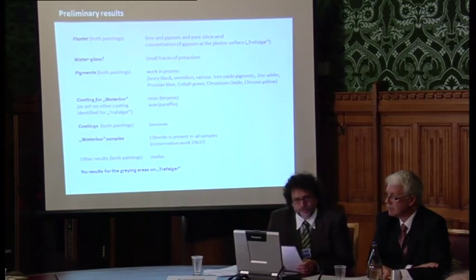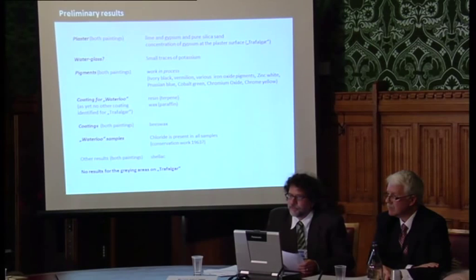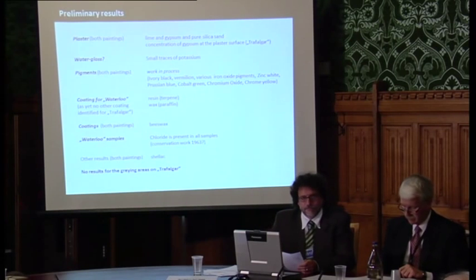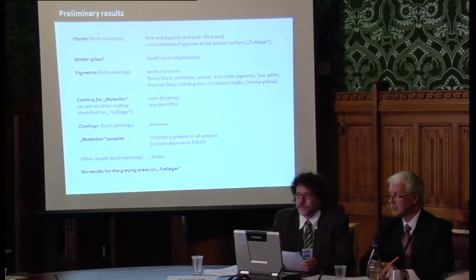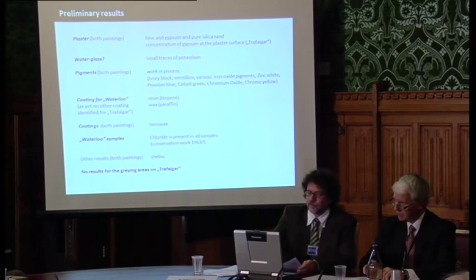Here, the latest preliminary results to the materials that we found. Plaster, lime plaster, but also gypsum, that we didn't expect. Water glass, small traces of potassium, but very little. Pigments, this is a work in progress, but the pigments range also to typical 19th century pigments. There are resins and coatings on the paintings. There's the wax paraffin coating I mentioned, there's beeswax, and there's chlorides present from the cleaning, probably from the cleaning in 1963. There's also shellac on the paintings, but not on all of the painting. We have no results yet for the greying areas I showed you on the Trafalgar painting.